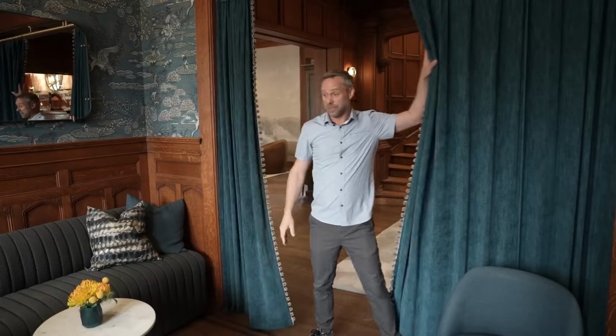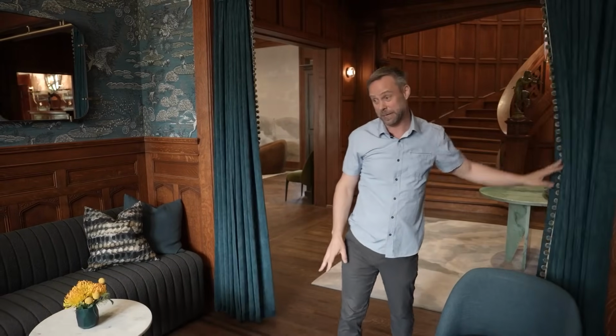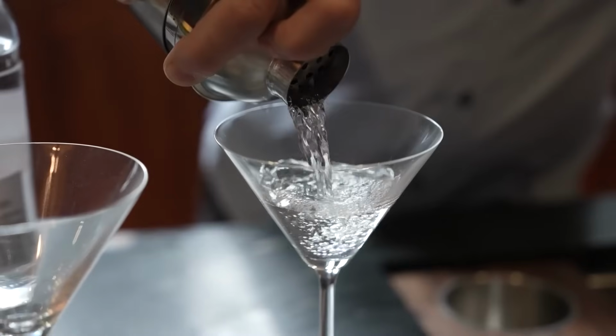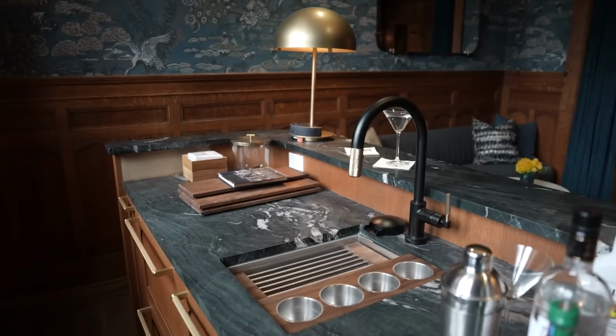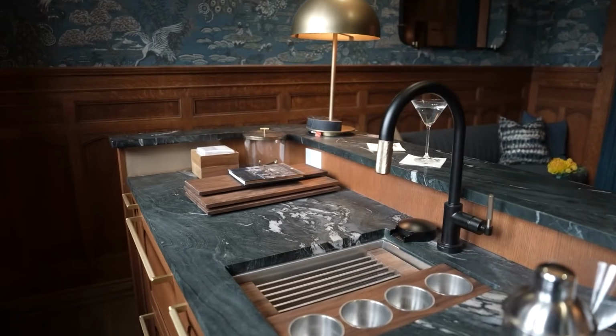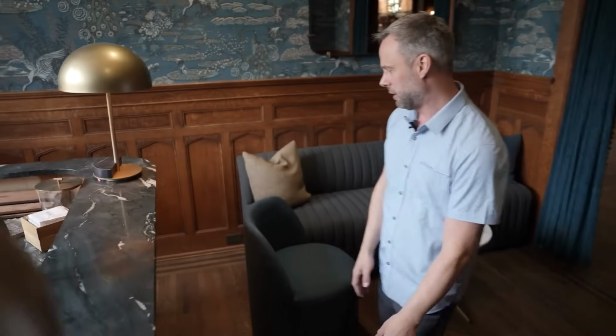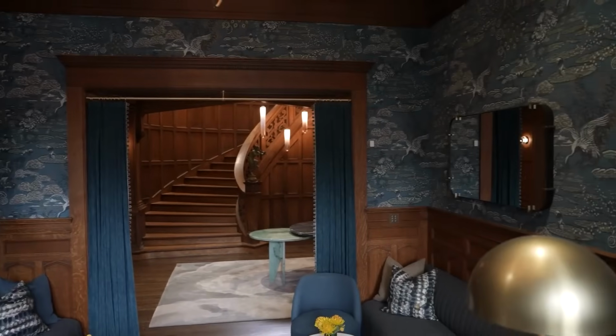The other thing that's really great in this space is the bar. We didn't want to interrupt any of the beautiful molding that wraps the room itself. And so the bar is actually floating in the space. And it has a beautiful reeded front, which is also a quarter sawn oak to match the wall paneling.